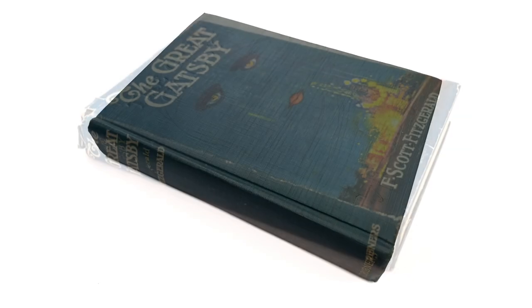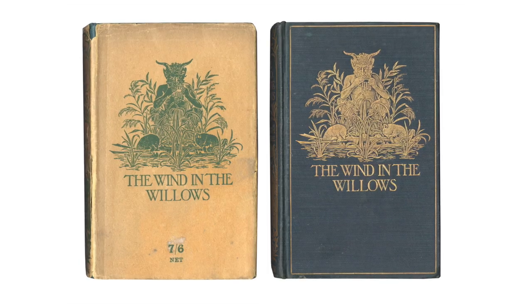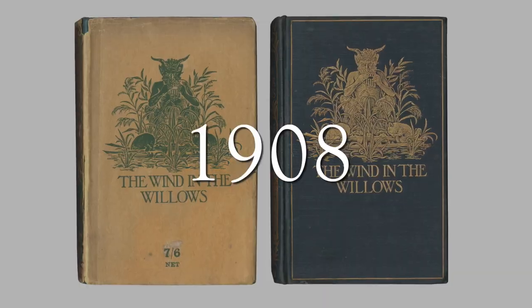For many popular books, having a dust jacket can mean a huge leap in the price of a book. Dust jackets really came into their own as pieces to collect around the 1920s, so particularly books that had dust jackets around that time or before are incredibly rare and sought after. Some examples being The Great Gatsby, published in 1925, Peter and Wendy, published in 1911, or The Wind in the Willows, published in 1908. I've come to accept that I simply won't ever afford those dust jackets, but some other dust jackets from more modern books may be achievable.